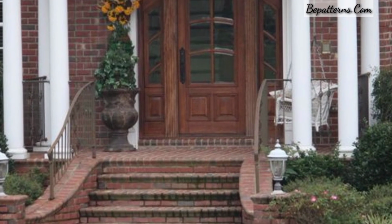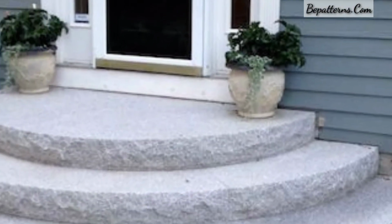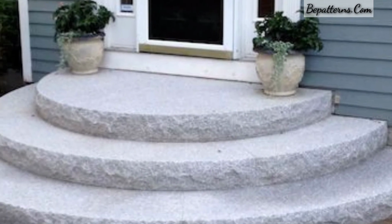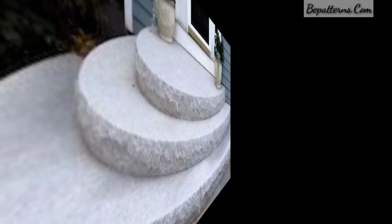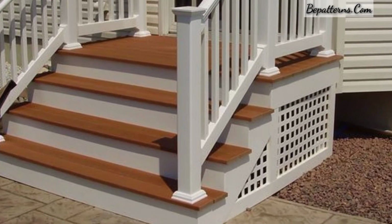Maybe you are searching latest trendy and chic designs of doorsteps, so you are in the right place. Here you can see 30 plus mind-blowing and ravishing designs that you will love, that you will be inspired by.